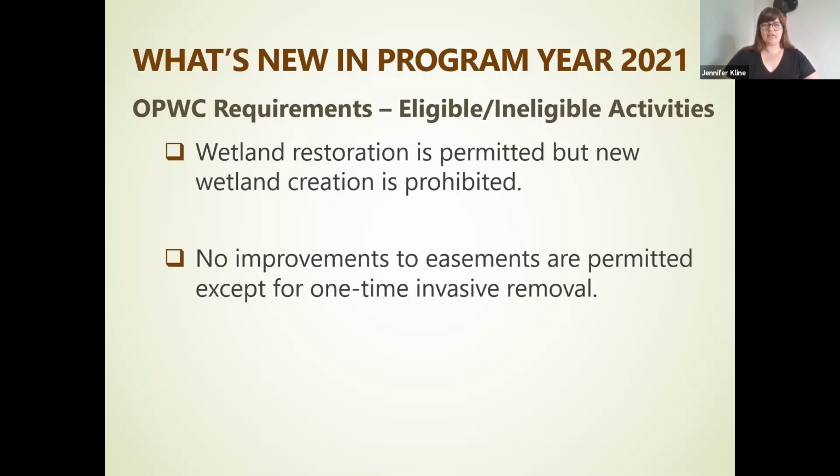And I think the last new thing is the improvements on easements are no longer permitted. We can only allow improvements on fee simple purchases, because with easements, we don't really own the land. It's a conservation easement over top of the property. So we're not going to pay for improvements such as trails and access improvements. We can still help with invasive removal on those properties.